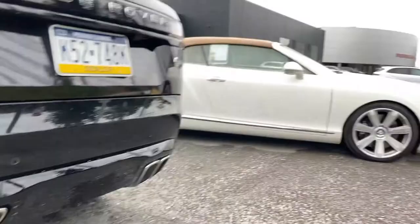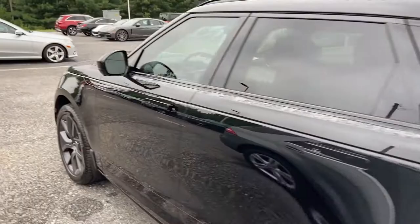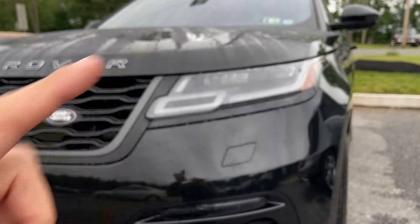By the way, how good does this Bentley look? Hopefully I can come back and do this one soon. But yeah, this is the perfect size Range Rover. I also really enjoy the grill in the front to go with these sort of squintier headlights. The LEDs are this little square going up there. The headlights are a lot squintier than before. They just sort of are smushed down and it just looks so good.